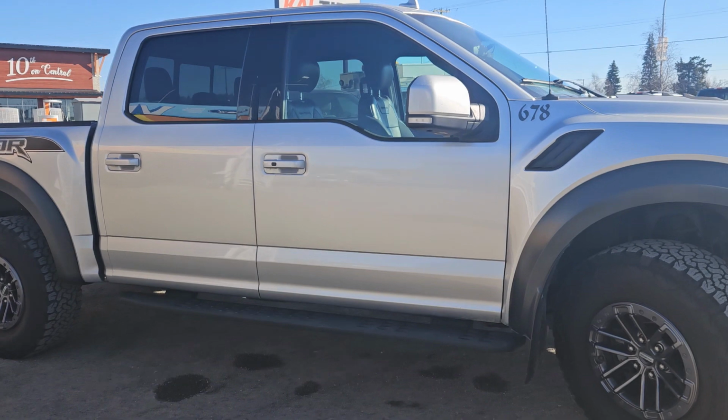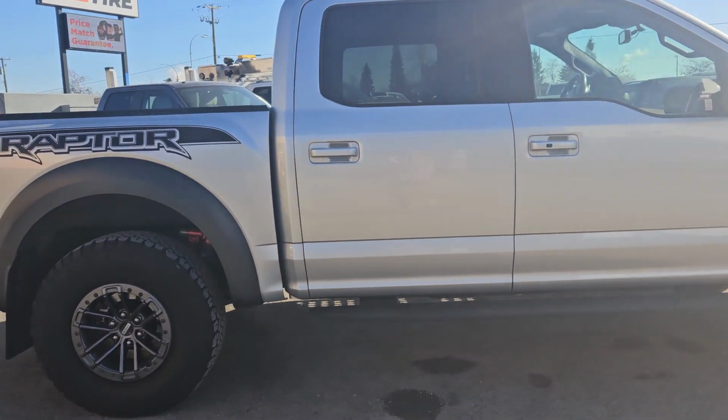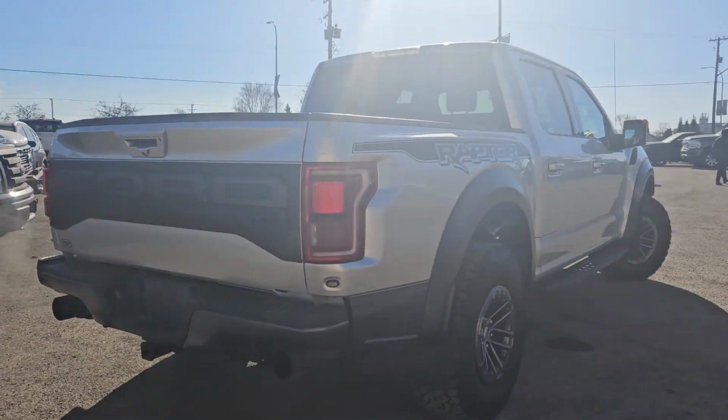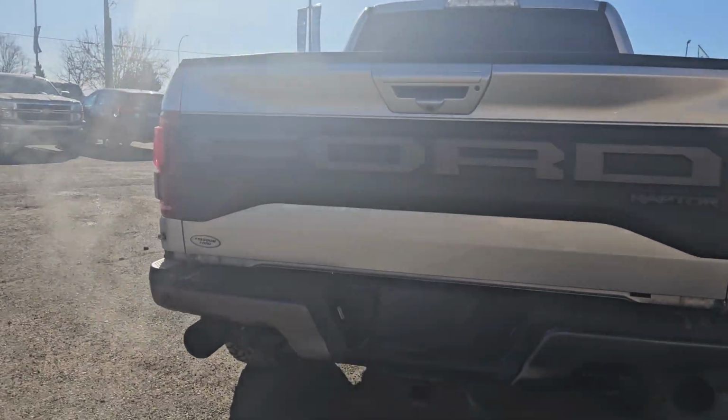Coming in this nice silver coloring. This vehicle is powered by a 3.5-liter V6 EcoBoost engine and has four-wheel drive capabilities. Taking a look at the back here, we do have a dual exhaust.